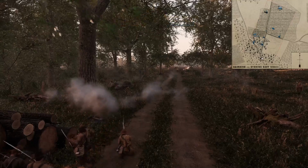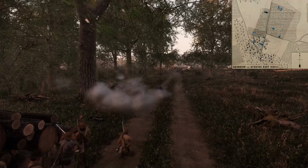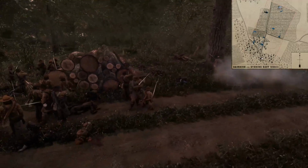Both sides are engaged. 25 minutes left in the match. I think what they're really concerned with right now is getting the flags back. Well, look at all the dead bodies we got right here. We got a lot more.